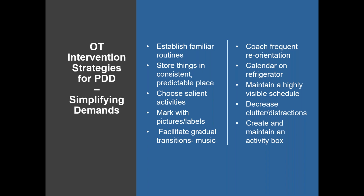All right, so if we're looking a little bit forward then, more into our Parkinson's disease with dementia, which is what PDD stands for. Like I said earlier, we want those familiar routines. We want to make sure that we store things in consistent places that are predictable, make sure the activities are really meaningful and salient to the individual. We might need to mark activities or tasks with pictures or labels. Look at gradual transitions, and music can really help with this.